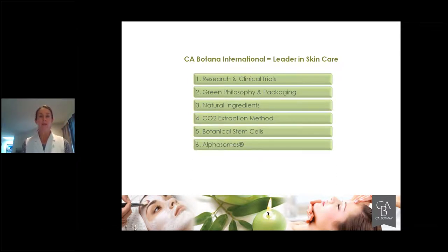And then alphasomes, those are the delivery systems. So that's how you get the ingredient to get to where it goes through that lipid layer of the skin. It's a lipophilic encapsulation with the key ingredients inside. And the last one would be peptides. Think of those as your powerhouse. Those are your building blocks, your amino acid chains that were removed or separated out, and then they were synergistically combined with other ingredients. They were recombined into over 30 different proprietary peptides used in products throughout all three lines.